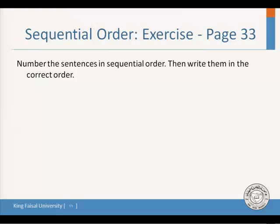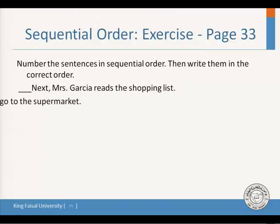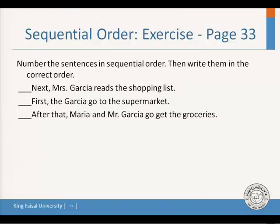Good. We have an exercise about this. We have some sentences. Look at these sentences. Next, Mrs. Garcia reads the shopping list. First, the Garcias go to the supermarket. After that, Maria and Mrs. Garcia go get the groceries. Then Francisco gets a shopping cart. You see, we have 4 sentences.